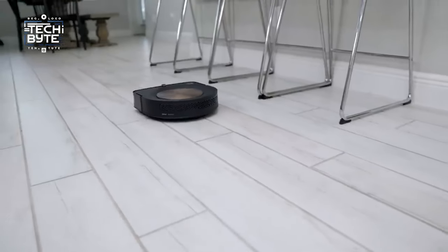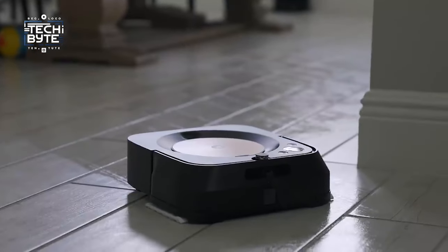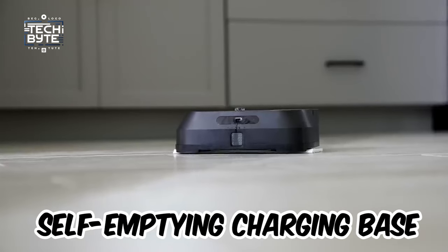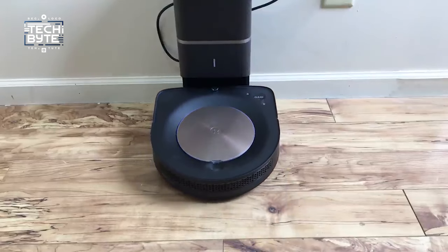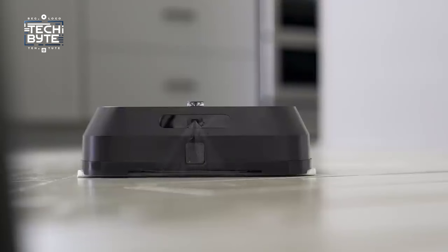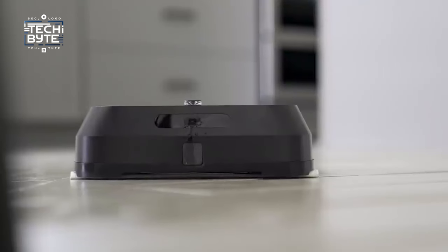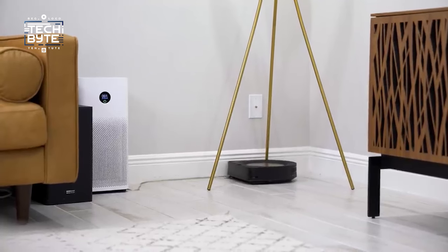However, its prowess in collecting finer debris like pet hair and kitty litter sets it apart from the competition. Equipped with a self-emptying charging base, the S9 Plus streamlines maintenance, requiring emptying only once every 30 days. Additionally, it seamlessly integrates with iRobot's Brava Jet M6 robot mop, offering a comprehensive cleaning solution for your floors.